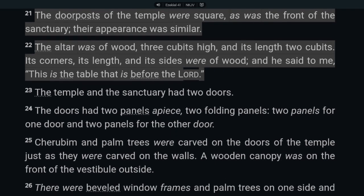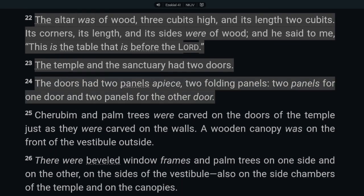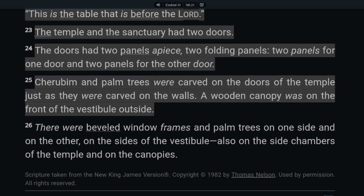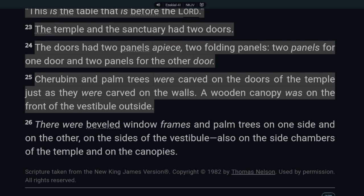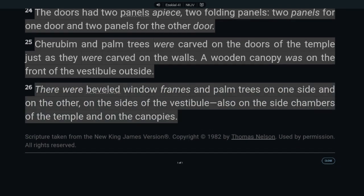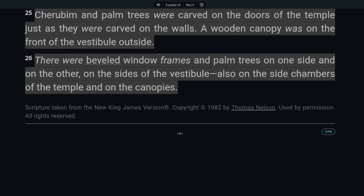The temple and the sanctuary had 2 doors. The doors had 2 panels apiece, 2 folding panels, 2 panels for one door and 2 panels for the other door. Cherubim and palm trees were carved on the doors of the temple, just as they were carved on the walls. A wooden canopy was on the front of the vestibule outside. There were beveled window frames and palm trees on one side and on the other, on the sides of the vestibule, also on the side chambers of the temple and on the canopies.